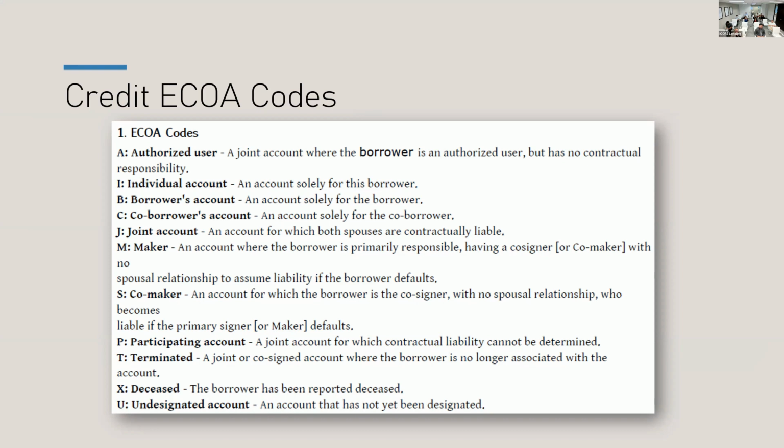If you guys have any questions, I did go ahead and add this little glossary here. I do get asked a lot of the time what the A, I, B, C, G, J, M mean. I didn't know one time what the S was, because when you're running credit and you're seeing these, it's good to know what your ECOA code is, especially if you're trying to exclude any payments that are being paid by third parties.